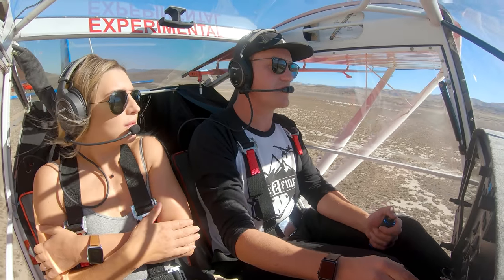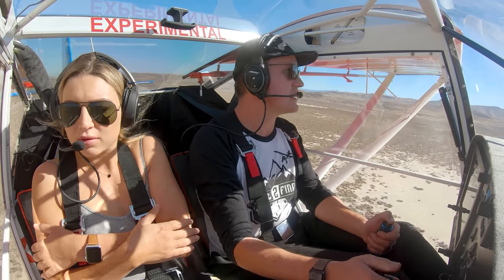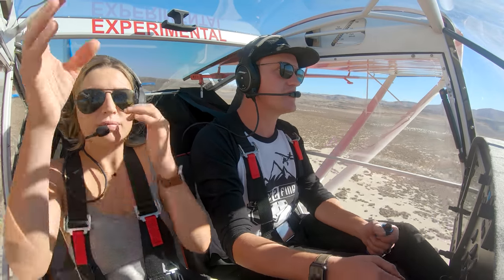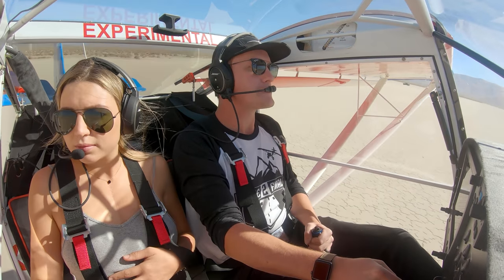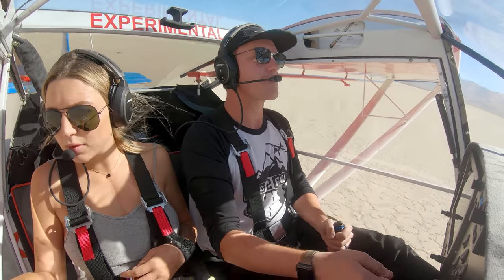Dead Cow traffic, Freedom Fox, flight of 4, 5 miles to the east. Got a 180 right in front of us. We're gonna be entering right traffic for landing Dead Cow. Dead Cow, Yellow Cam, flight of 3, entering on a right base for the south landing.